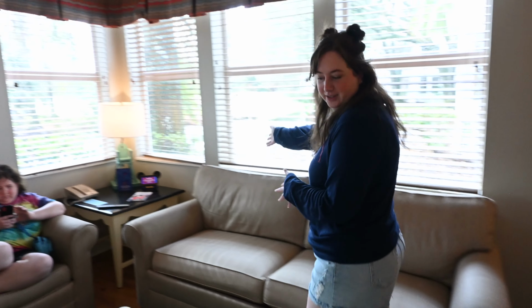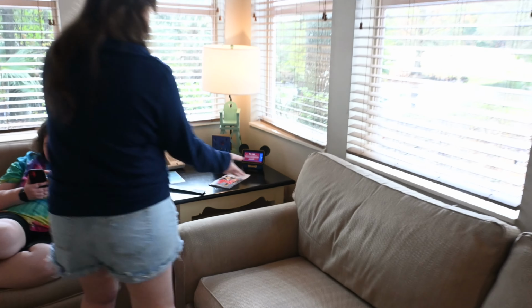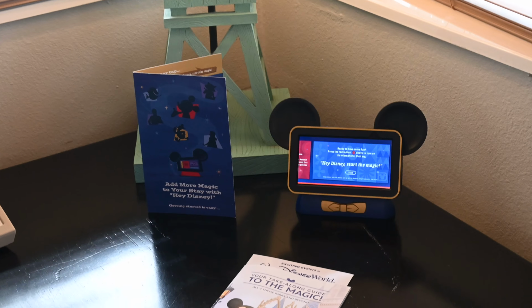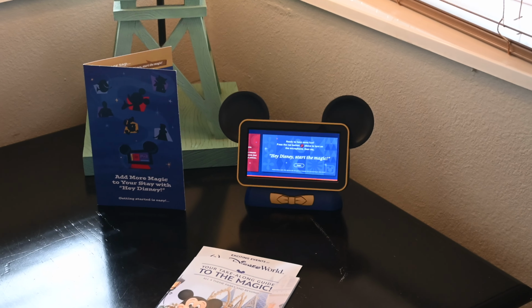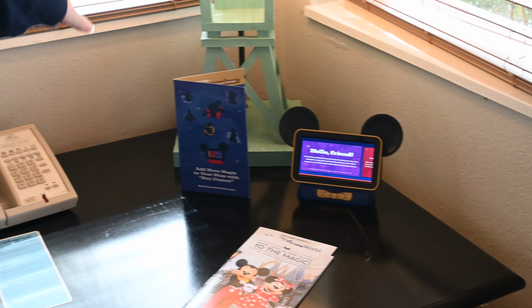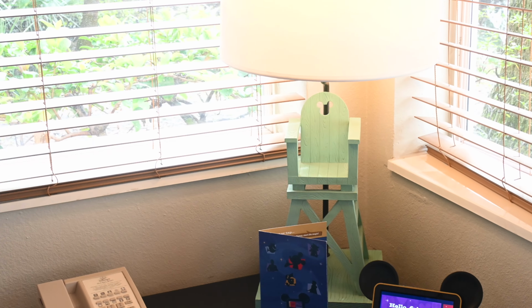We've got a Hey Disney thing. It's the new fancy Alexa meets Disney device. We've never really played much with it, but it's kind of cool to have one. Also, I just really love the lamp with the little beach chair, Hidden Mickey. It's one of my favorites.